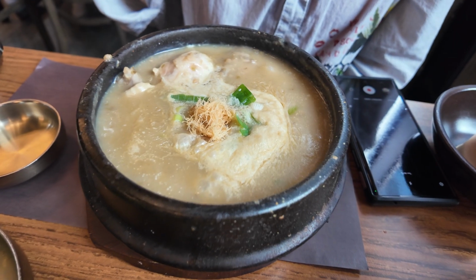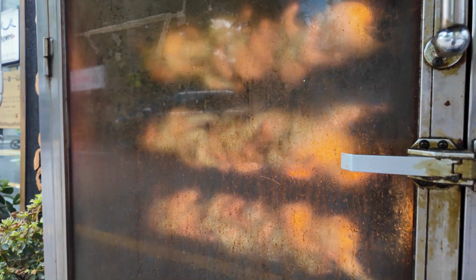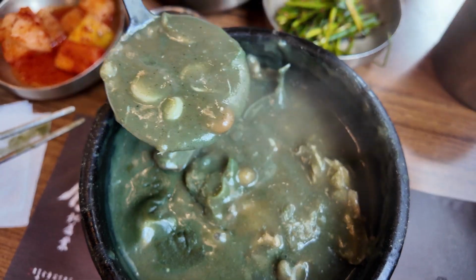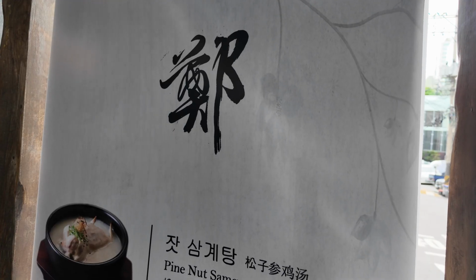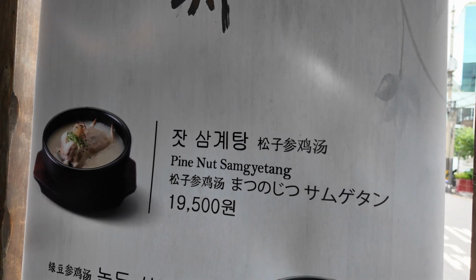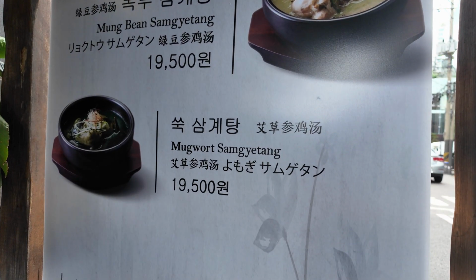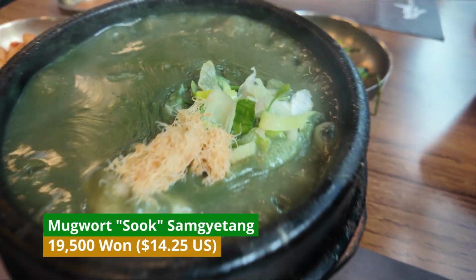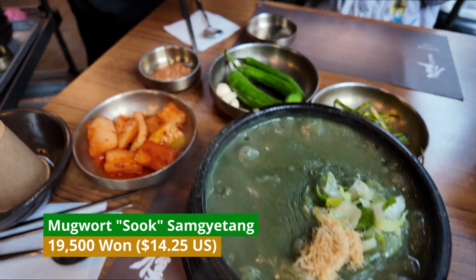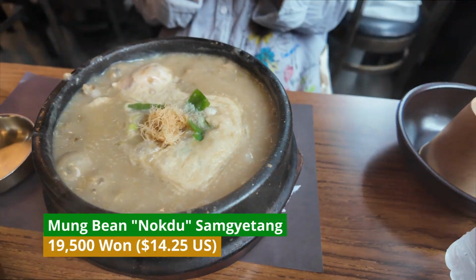This place pretty much serves one thing, samgyetan. Whole chicken stuffed with garlic, rice, jujube, ginseng, all sorts of good stuff. And here you can get it in one of 3 variations. This isn't your run-of-the-mill samgyetan. These variations are wholly unique. I personally love the mugwort or suk samgyetan, while Chloe prefers the mung bean or nokdu version.